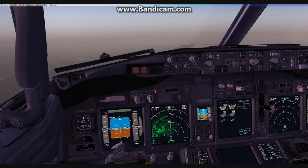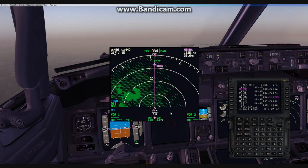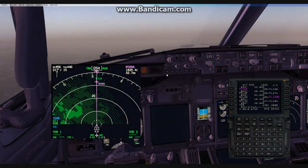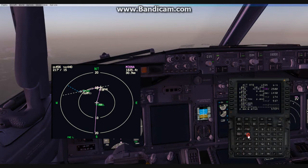So I'm going to show you on the navigation page, or the display. I'm going to press, so it says flight plan there. I'm going to show you the steps. So we're going into fly via TIB here. And then fly direct.